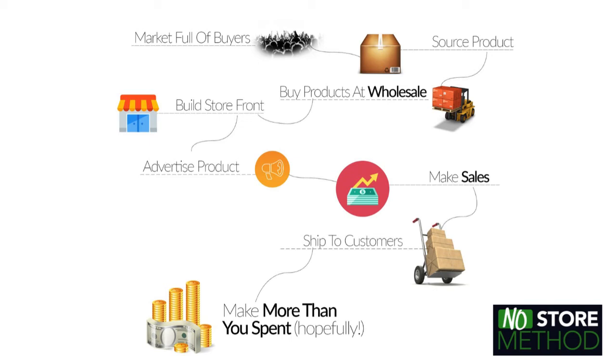Now you have to go and ship these to all the customers manually. Do you really want to do that? Well, I don't want to do that. And you probably will make money. Now, I know people that are making hundreds of thousands of dollars every single week. Some even hundreds of thousands a day, but they're working about 13 hours a day. They have massive inventories, they have massive warehouses.